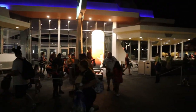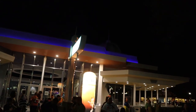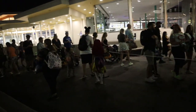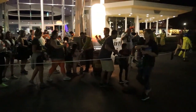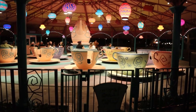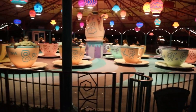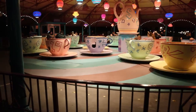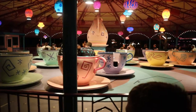There is a treat stop right here at Cosmic Ray Starlight Cafe. Took them like 20 seconds to just go straight through there, get your candy, come on out. Here's a good crowd level indicator. Look how few people are on the teacups. The time before this, there were only, I think, two cups that had people in it. Pinocchio Village House.